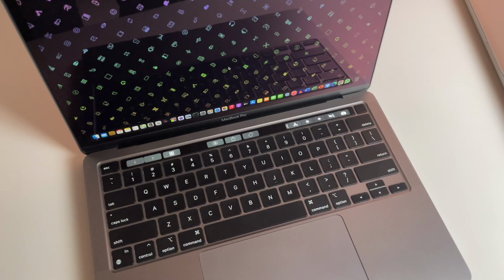I spoke about the keyboard, but I did not speak about the touch bar. Now, the touch bar is actually very controversial. A lot of people seem to hate it, and I went in with no expectations because I hadn't used a Mac with a touch bar before. The old 2015 one had function keys, but I was pleasantly surprised with the functionality of the touch bar. I personally seem to like it a lot.